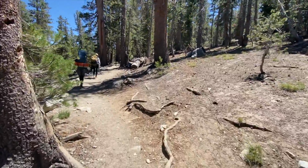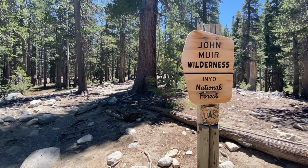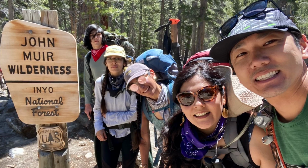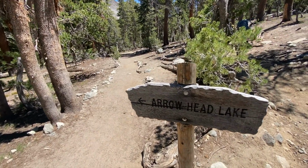Jumping on the trail, you start to feel that elevation at 9,128 feet right away. You quickly make your way into the Muir Wilderness. The first stop on the trail is only 0.9 miles away at Arrowhead Lake.